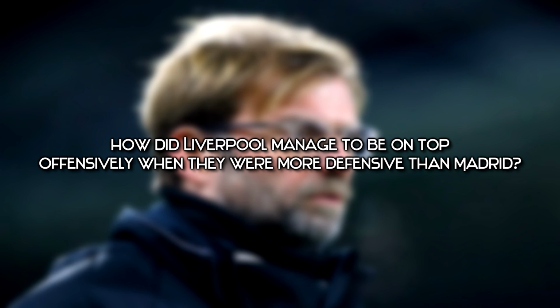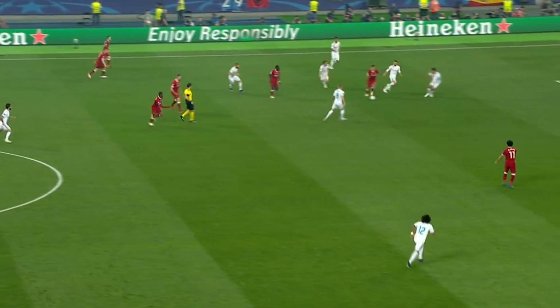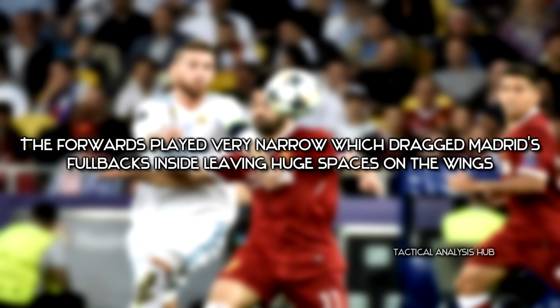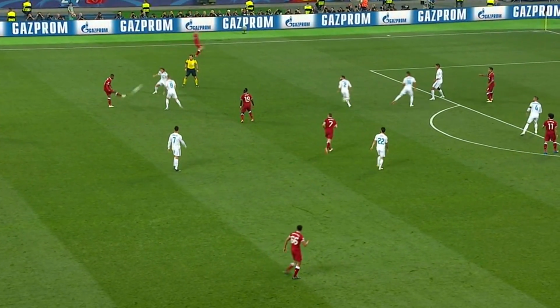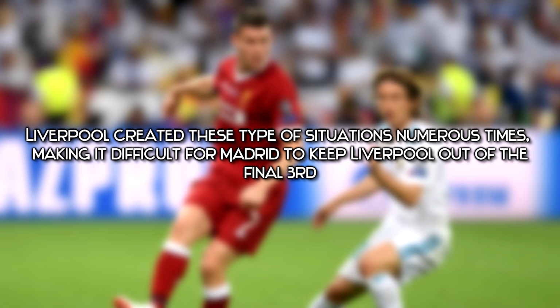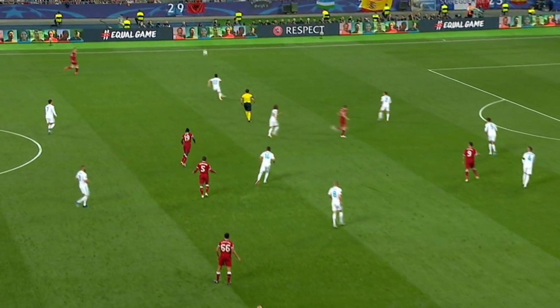You may be wondering, how did Liverpool manage to be on top offensively when they were more defensive than Madrid? Well, their high pressure was the reason why they were more dangerous offensively. The forwards played very narrow, which dragged Madrid's fullbacks inside, leaving huge spaces on the wings. This left Madrid's fullbacks in a predicament. They could either mark the fullback and leave the forward open inside, or mark the forward, leaving a huge gap on the wings. Liverpool created these types of situations numerous times, making it difficult for Madrid to keep Liverpool out of the final third. Carvajal either covers Milner's run or Robertson's.